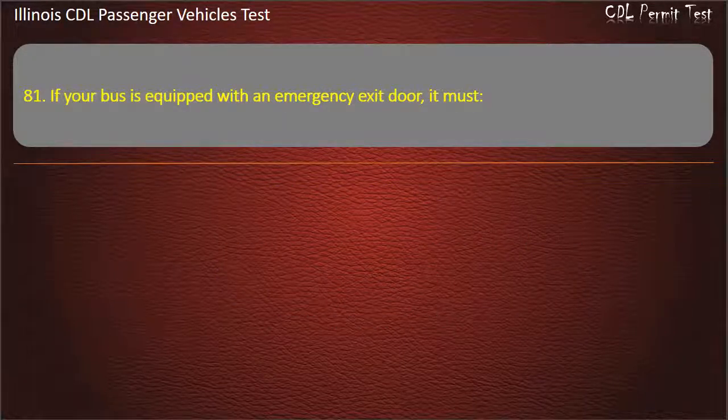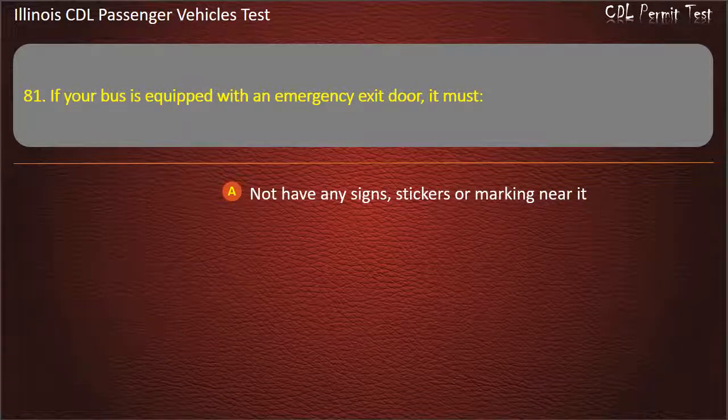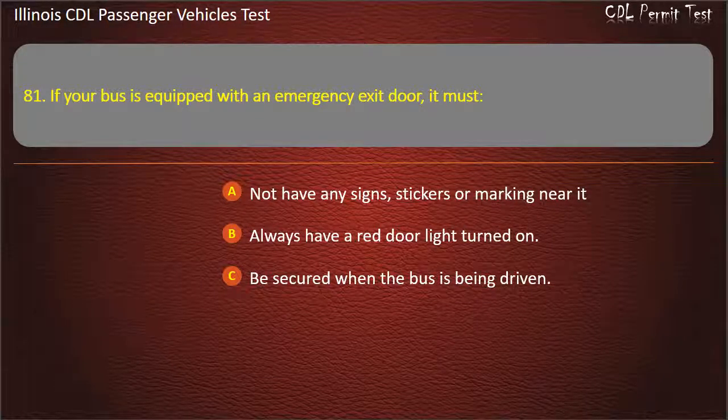Question 81. If your bus is equipped with an emergency exit door, it must not have any signs, stickers, or marking near it; always have a red door light turned on; be secured when the bus is being driven; all of the above. Answer. Be secured when the bus is being driven.